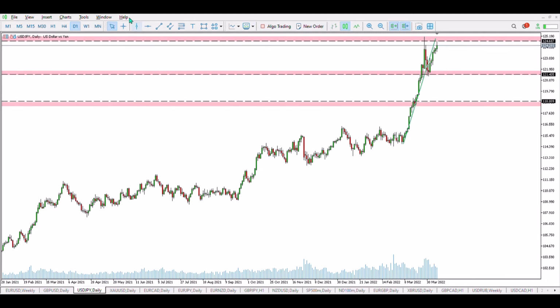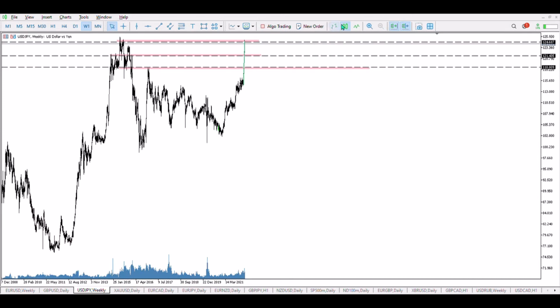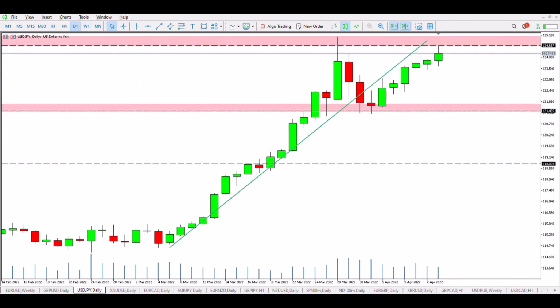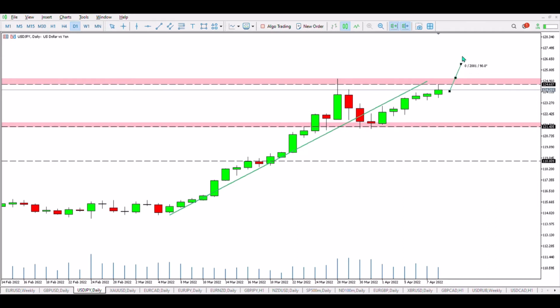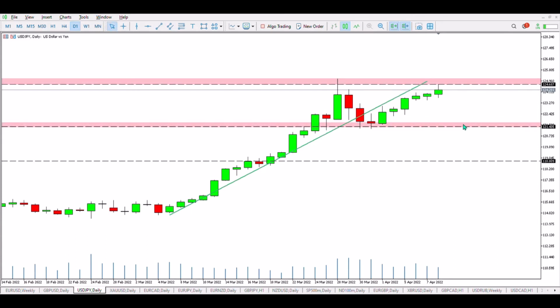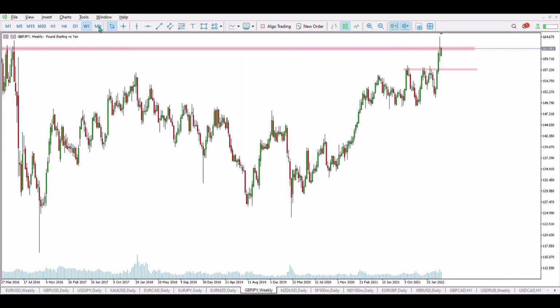Okay, the daily chart and the weekly. As you can see on the weekly chart, we have reached an important resistance zone, and this week we have retested the zone. Still it's early, so I believe a little bit more consolidation around the zone, and then the price will take a decision: either continue bullish with the trend, or reject and make a correction, probably to this previous support area.